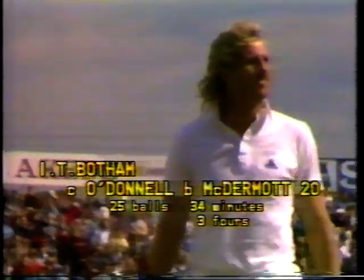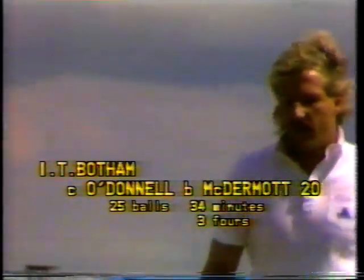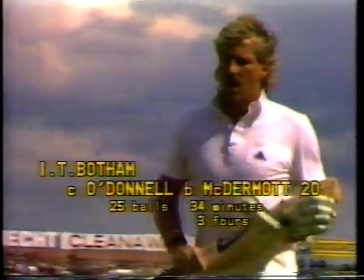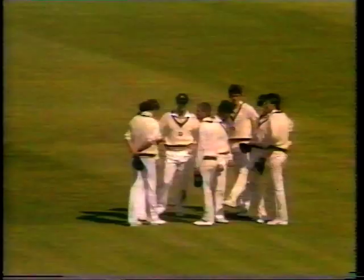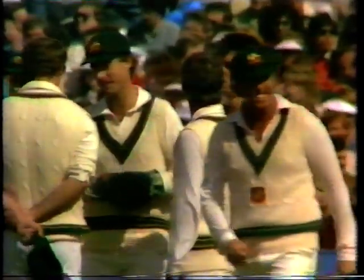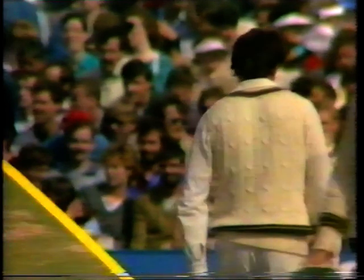Caught O'Donnell, bowled McDermott. 25 balls, 34 minutes and 3 4s, and McDermott has all 4 wickets now to fall to a bowler. I think both of them will be annoyed there, because that's one of his favourite shots, the short ball, slowish pitch. And I'm sure in his mind's eye he saw that ball sailing over the stand there.